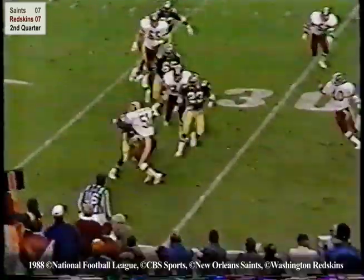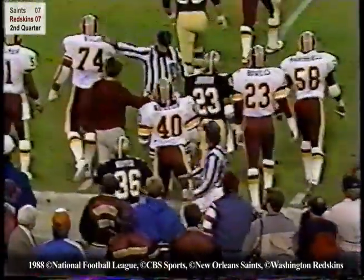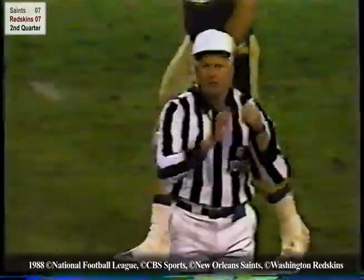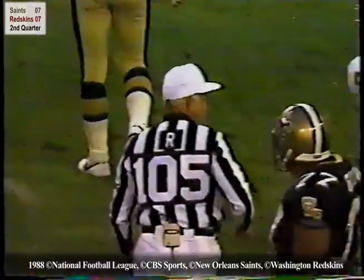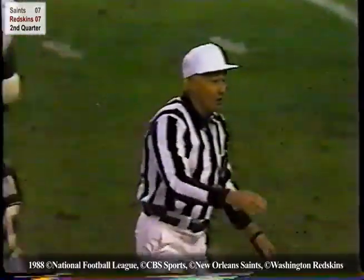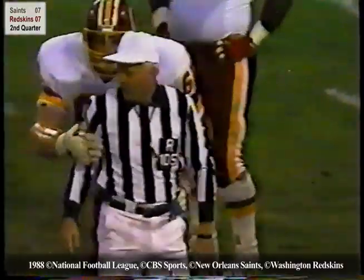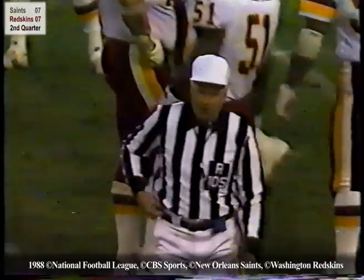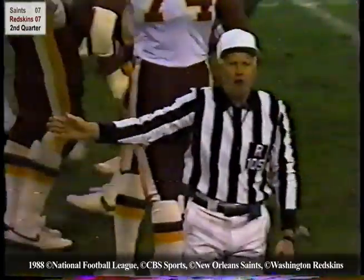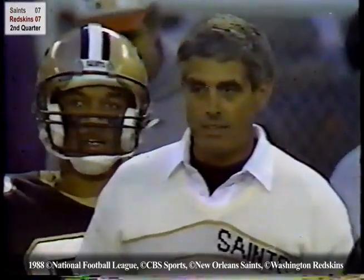And quickly we come back to Reuben Mays and a flag on the play. Stopped by Monty Coleman, gain of one. But a holding penalty is going to be called against the New Orleans Saints. A lot of stuff going on quickly, John. I know it. Holding, offense, number 65, 10-yard penalty, repeat the down, first down.